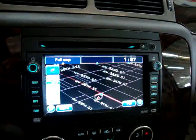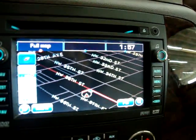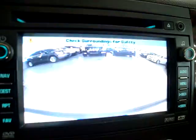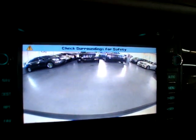Besides the navigation system, we've got a color backup camera. When I put the car in reverse, the rear camera will come on. Okay, and also your parking sensors will activate.